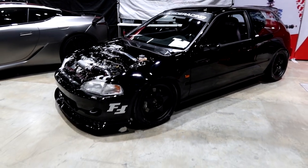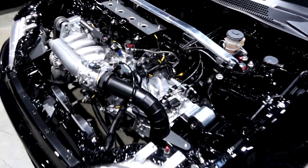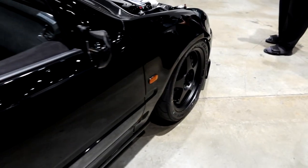Got the homie Chris from Darkside out of San Jose, California. Guys, this is not a show car. This is a track monster. Chris, love what you did with the car, man. Love the new wheel setup as well.